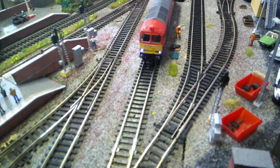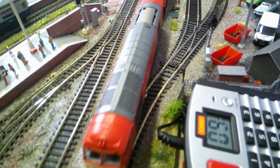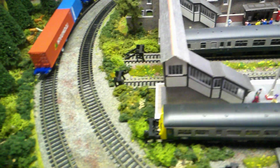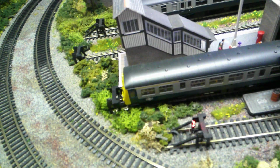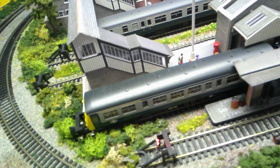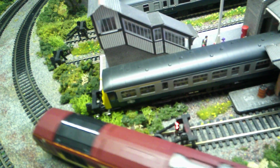Oh, there's a 60 coming through at the moment. And a 67. So yeah, there's my Select, look. As you can see, my Select controller is there. So basically, what I will do quickly, I am holding the camera at the moment, so if it's a little bit wobbly, please bear with me. But what I will do, we'll just try some more sounds with a Class 60, because you can have up to 29 function keys on the Select with the new firmware.